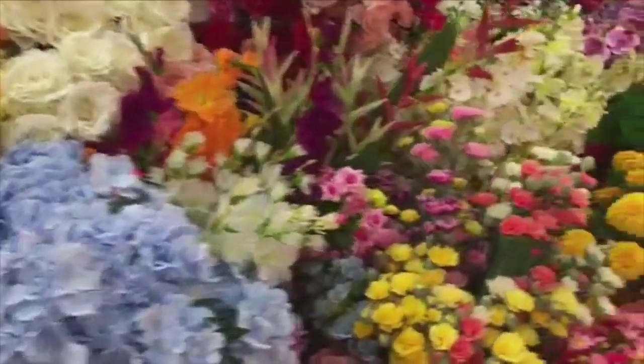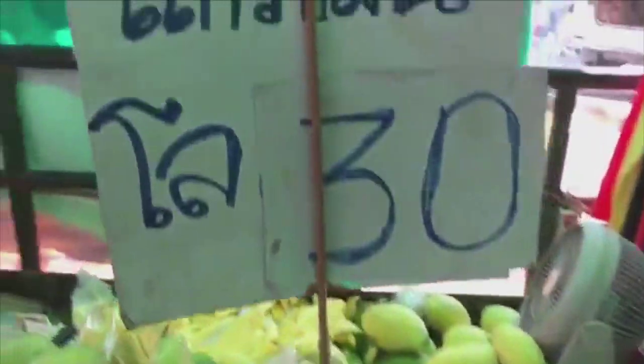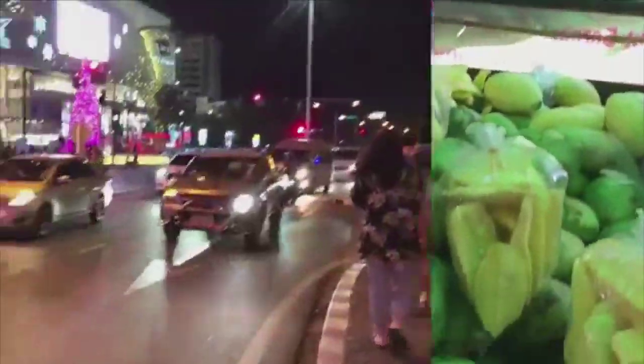But I love this because it really gives a sense of where people go, especially people who live in Chiang Mai, not just tourists, and what they eat and buy on a regular basis.